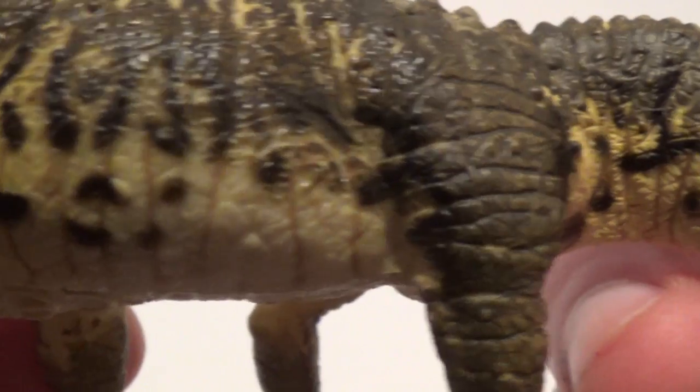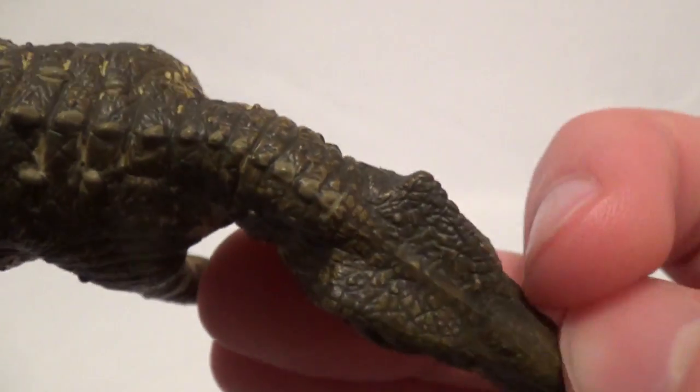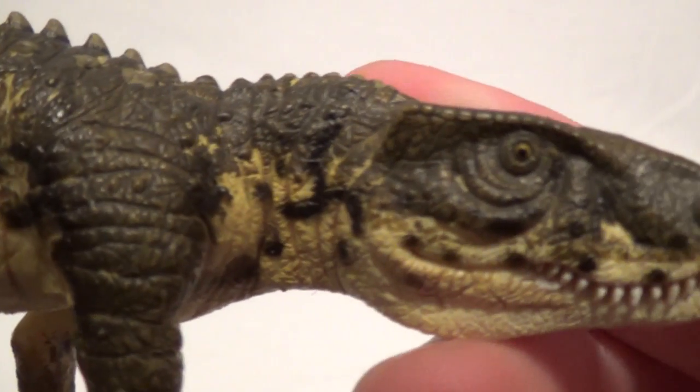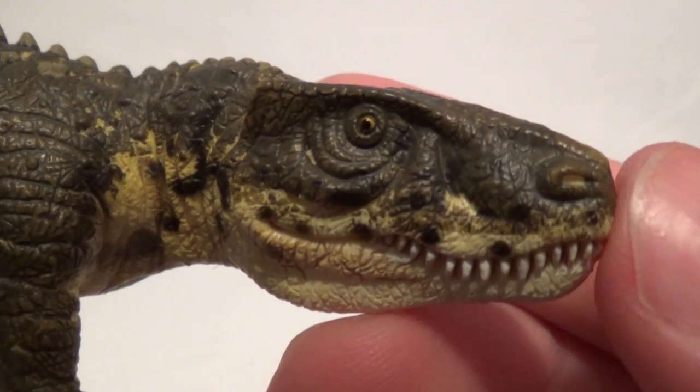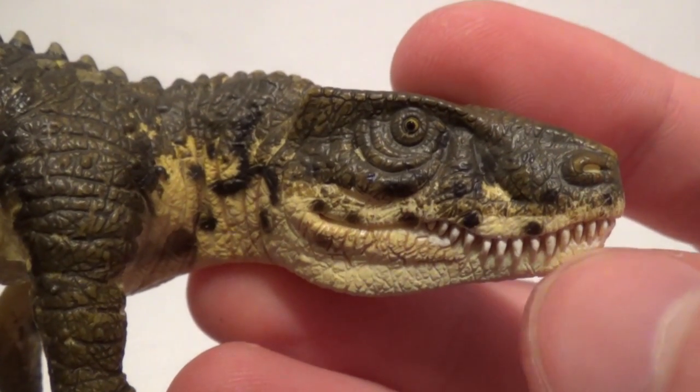Looks really good. So moving into the other side of the neck, you can see the skin is all bunched up because the head is turning to the right. That's a really nice addition for a realistic effect. And then moving up here, we meet up with the other side of that beautiful head sculpt that we saw earlier. I just can't get over how nicely those teeth are sculpted there.